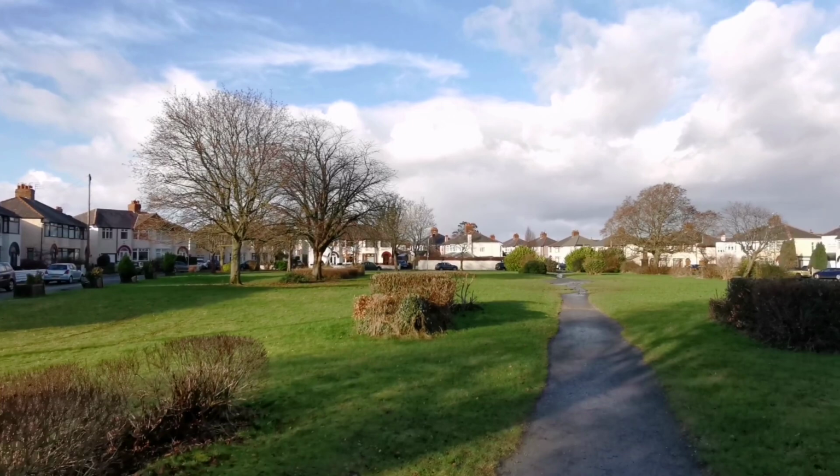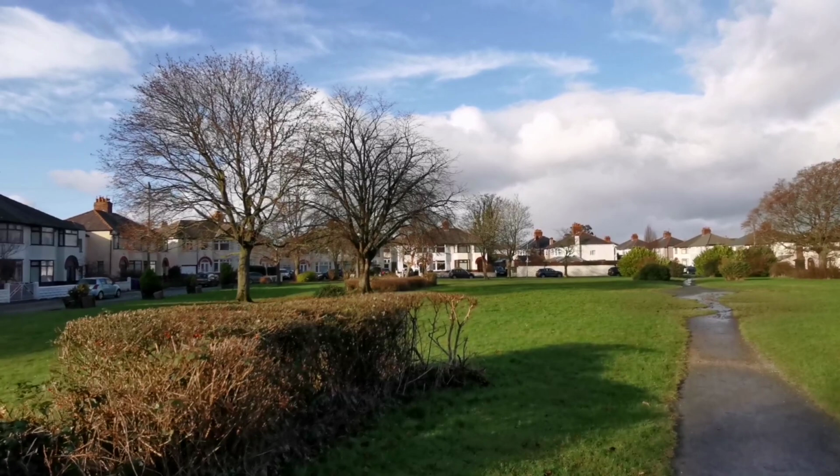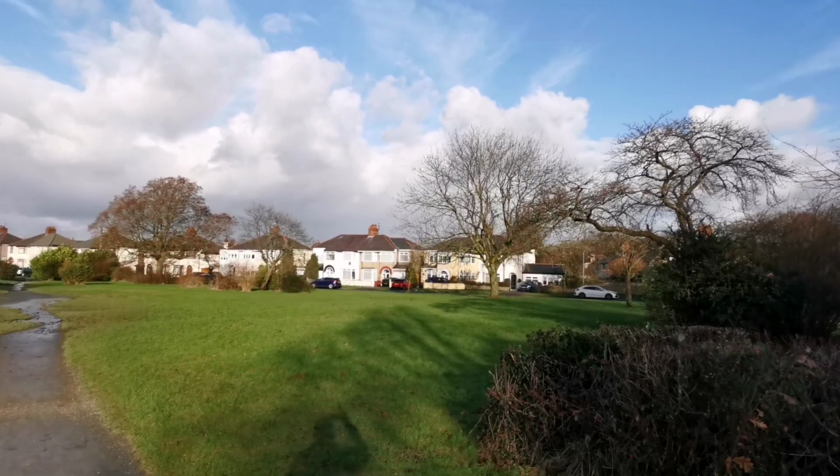It's now a little park, green space, common land. Quite pleasant. It'd be better in the summer when it's warm because it's absolutely freezing. So, yeah.